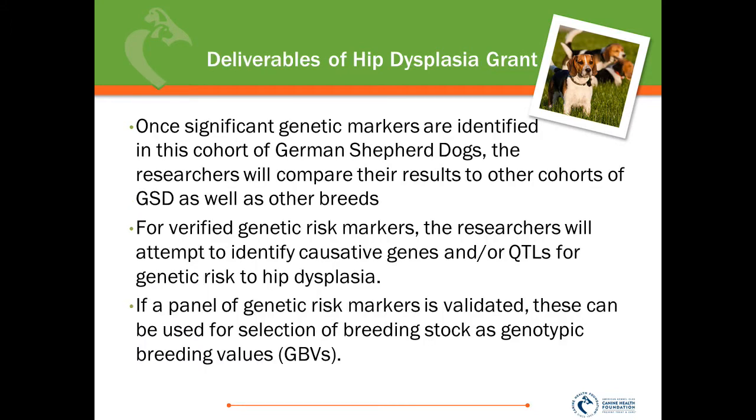Deliverables of the hip dysplasia grant are that once significant genetic markers are identified in this cohort of German Shepherd dogs, the researchers will be able to compare their results to other cohorts of German Shepherd dogs, as well as move across breeds. For verified genetic risk markers, the researchers will attempt to identify causative genes and those quantitative trait loci for genetic risk of hip dysplasia. And ultimately, once a panel of genetic markers is validated, they can create those genotypic breeding values that breeders can use then as tools to make breeding decisions within their breed.